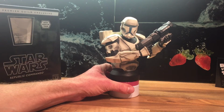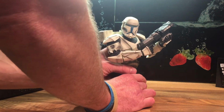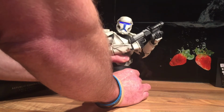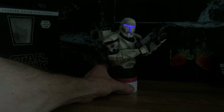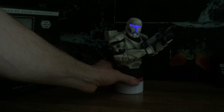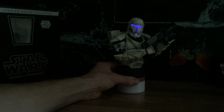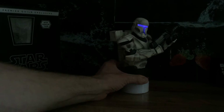Obviously like the elite clone troopers, like the SAS or Navy SEALs or whatever, elite forces. Just turn the light off here. Just a switch underneath here. There is the lit up visor. There's only a handful of busts that are illuminated with features like this: the Commander Cody one, the hologram ones. And there's a couple of voice activated ones as well. But most don't have any unique features like that. Switch that back off.